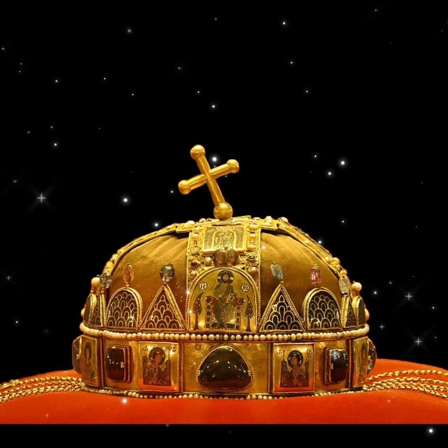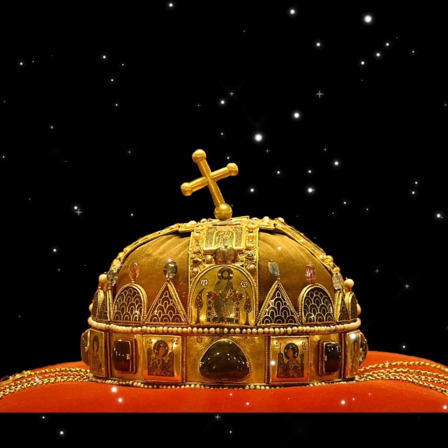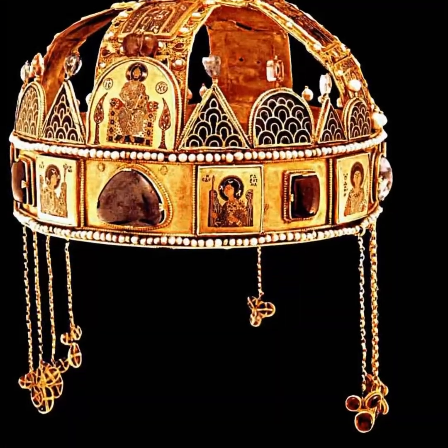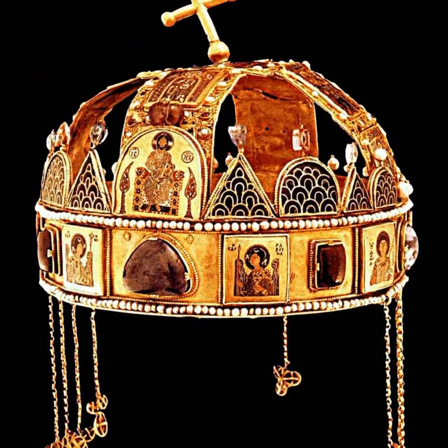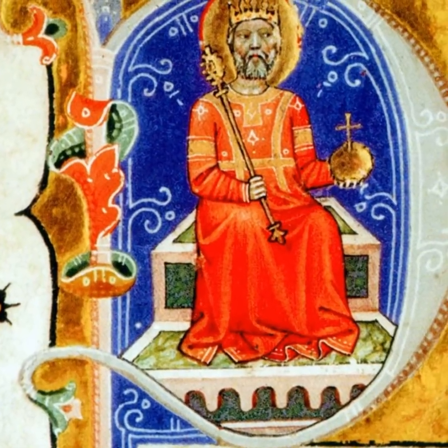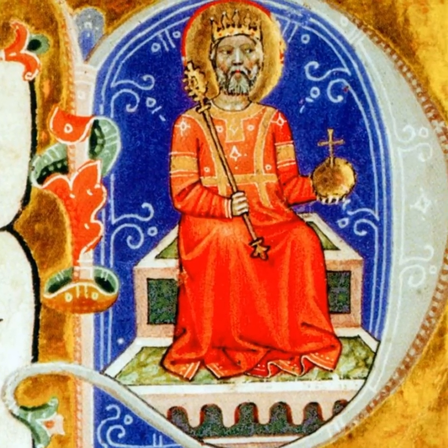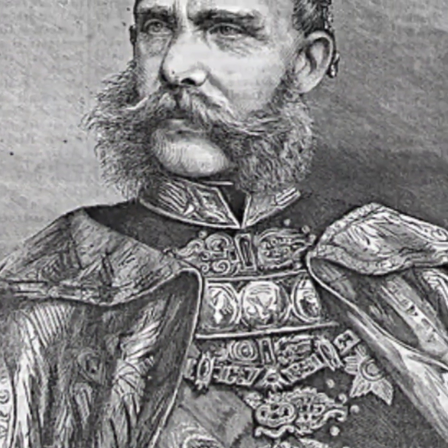Next, we have the Holy Crown of Hungary. The Holy Crown of Hungary, also known as the Crown of Saint Stephen, was a symbol of the Hungarian state for centuries. Before King Stephen died in 1038, he is said to have held the crown aloft and dedicated it to the Virgin Mary. This made the crown holy as well as representing kingly power.